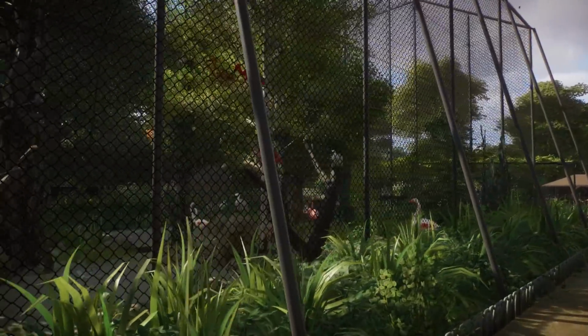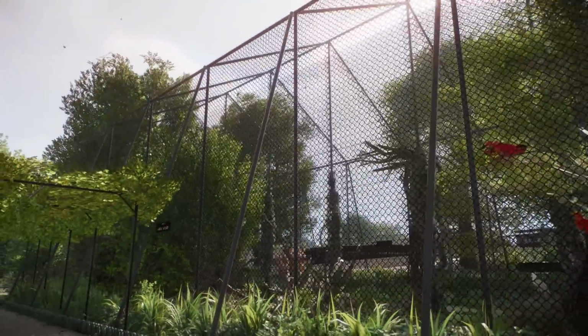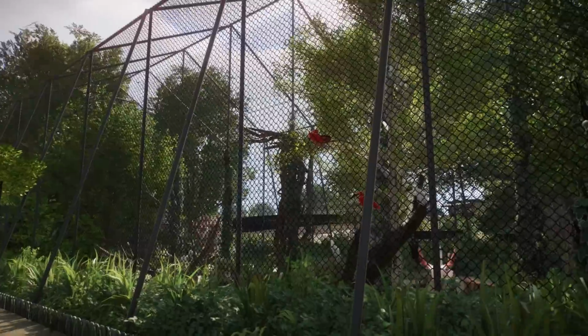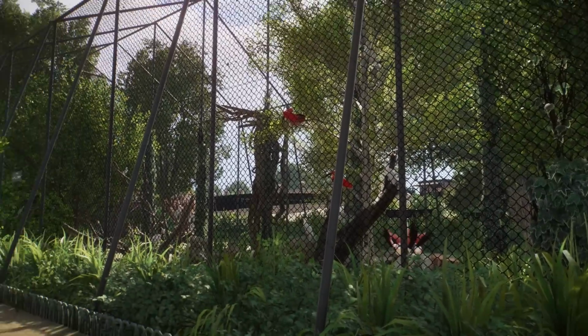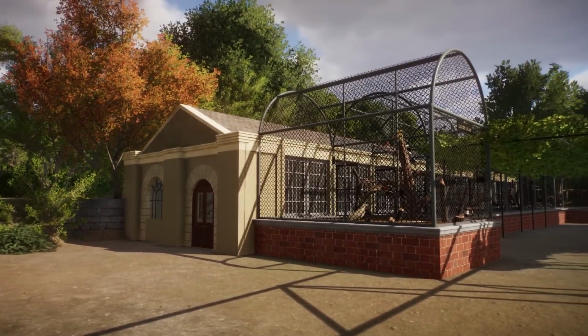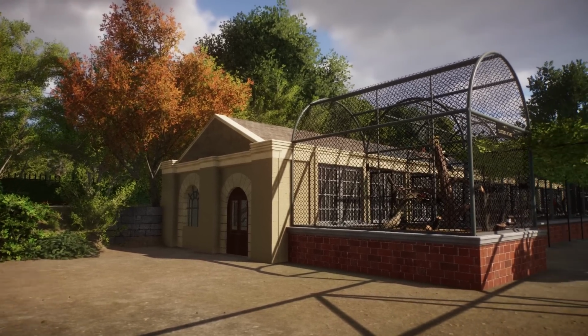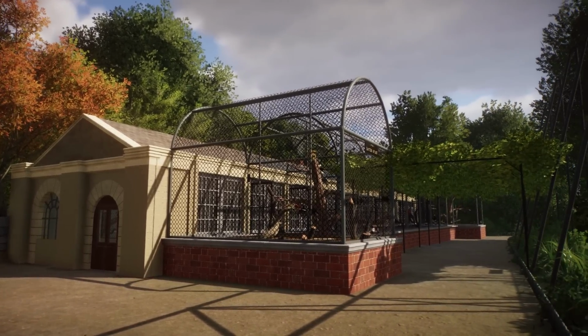Got flamingos, ibis, all sorts of birds in here. Really nice high construction, so the birds can actually fly as well. And then, like I say, the Eastern Aviary is still in the zoo. You can see that building, and then a much more modern aviary attached to the front of it, a lot bigger.